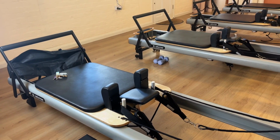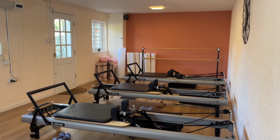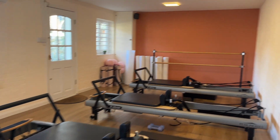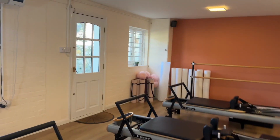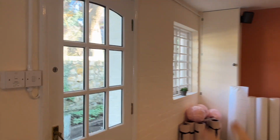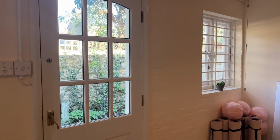And I've got 4 reformers. I'm going to turn the camera. So this is it. We've got 1, 2, 3, 4 reformers. We've got a little bar at the end. I've been known to throw on an occasional bar workshop. We've got a bundle of messy stuff down here, which I am going to put racks up on the wall for. So all these mats are going to be up on the wall. It's going to be lovely.